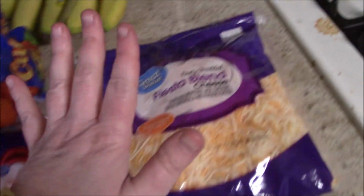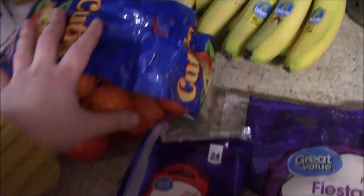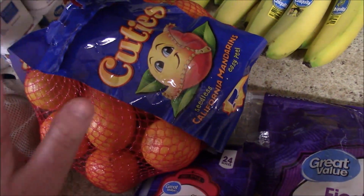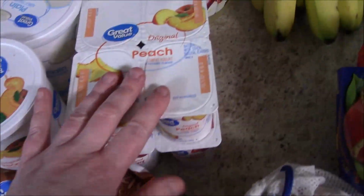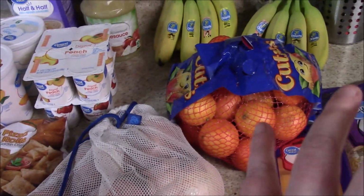And here's the rest of what we got. So I have a 2 pound bag of shredded cheese. Here's the cheese slices I was talking about. I have 2 bunches of bananas. The 5 pound bag of cuties was marked down to $3.98, I think. I have some onions, some applesauce, some half and half, some bell peppers, some yogurt, some limes, some cucumbers, and then this, which is again one of those things that I wouldn't normally have purchased, but just to have food on hand for family that is coming, I have one of these and one of these, and that is the haul for this week.